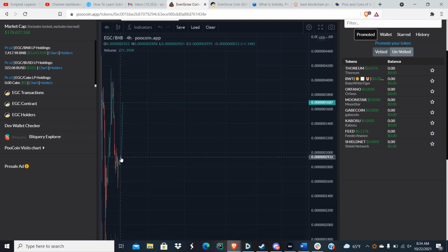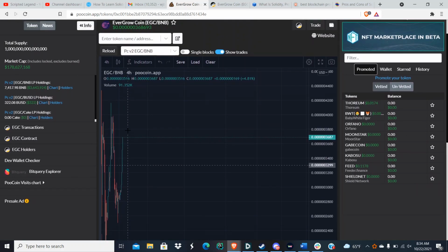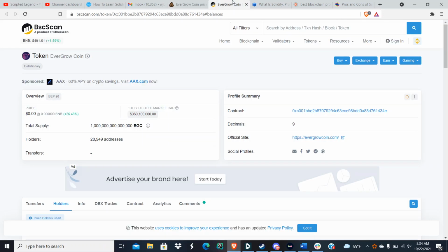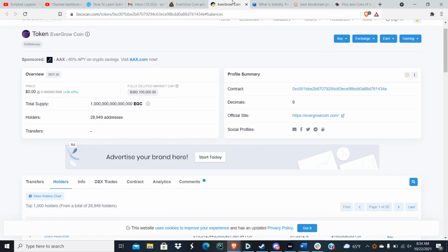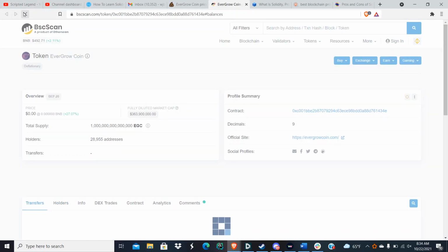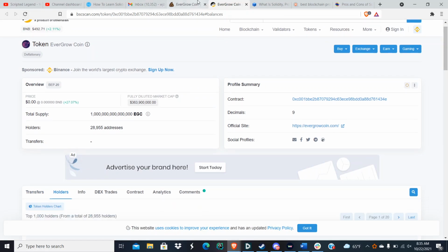Anyways, we saw some stability, and now we're seeing a nice little curve upward, right? Beautiful. With a market cap of 178.67 million, the market cap has grown, I believe, 40 million from the week. And looking at the holders, technically if you count Sunday, we started off the week with 24K holders, and now we're up to 28.9K holders. We're almost at 29K holders. So that's beautiful for EverGrowCoin.